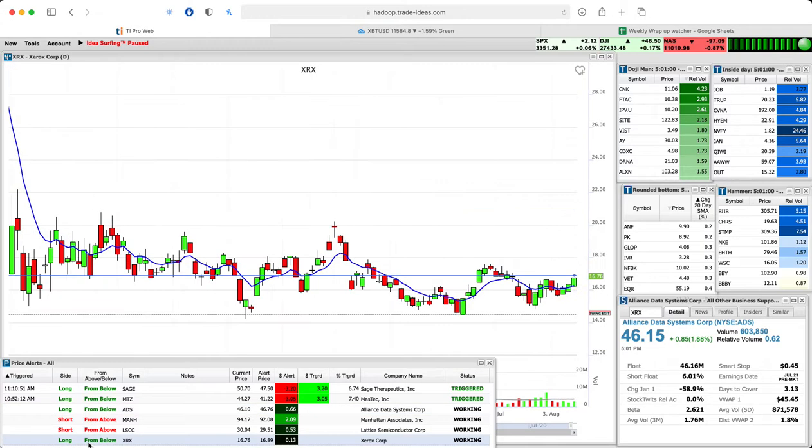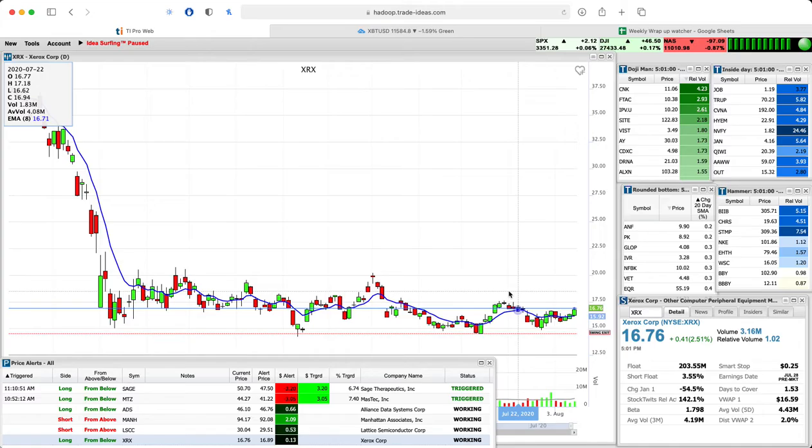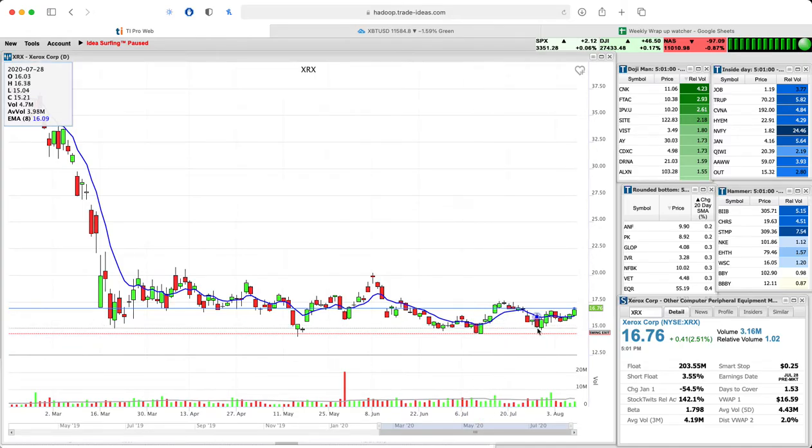The other long is Xerox, XRX. Basically just looking for the same type of move. We've had a lot of support in this $15 area, and I think above that we could get going.